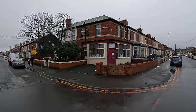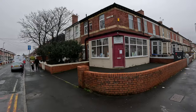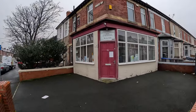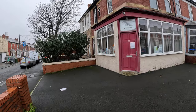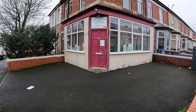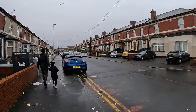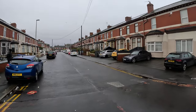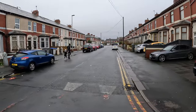Blackpool Council Neighbourhood Communities Division. So it's the Neighbourhood Communities Division now, and council team, but you got the police and all that coming around here at times. Yeah, they do patrol here a lot, like it says there, Neighbourhood Watch. So this is Egerton Street or Egerton Road, this road here.